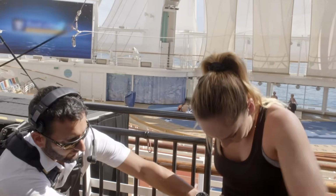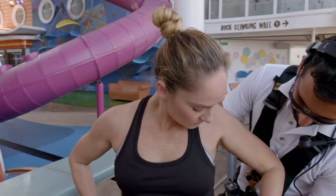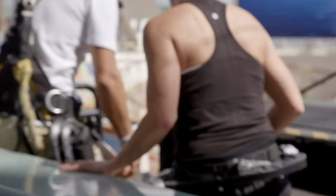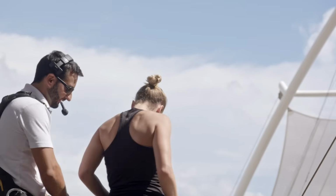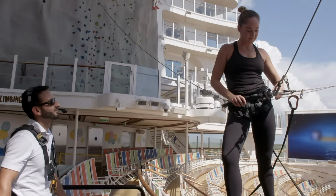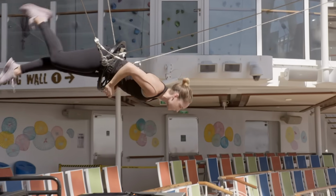For safety, the harness is secured extremely tightly and acts as an extension of Hannah's body. Whatever I do, the tiniest little twitch, the tiniest little movement, the harness responds to, the harness reacts to. Being the aerialist in this show is so special. I'm so, so lucky. Painful, very painful, but it's fun. I love it. I love it. Absolutely love it.